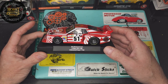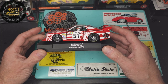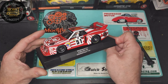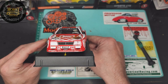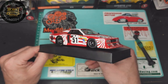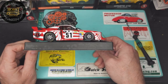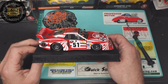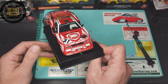Gosh, I love these cars. Again, the Group 5 cars, the Group 2, Group 5, and however they continue to classify the groups, sure looks like a GT car to me, right? But at the end of the day, it just really wasn't. I mean, the Lancia lineup is probably more famous for rally racing that we're familiar with, the Stratos. But make no mistake, they went full on with their efforts.